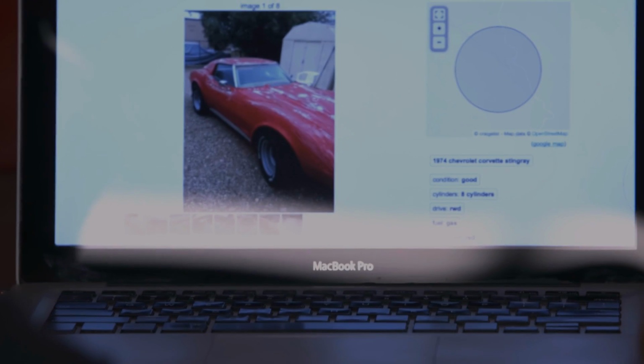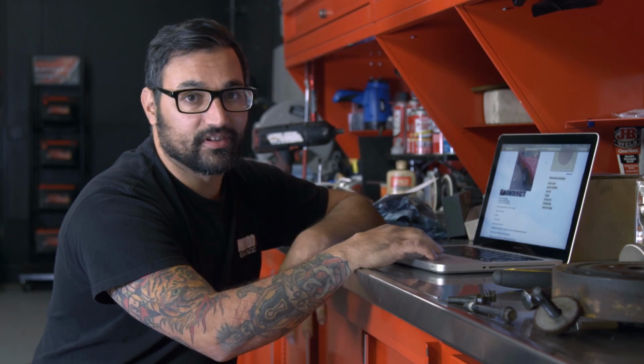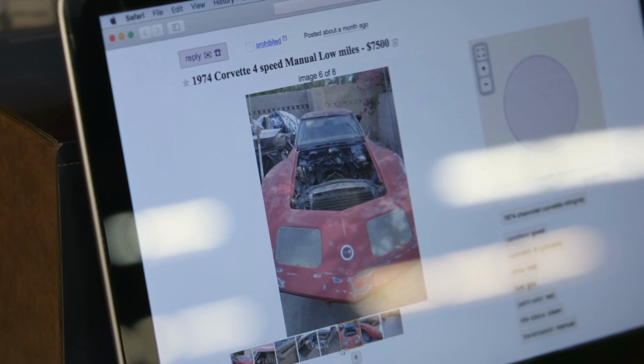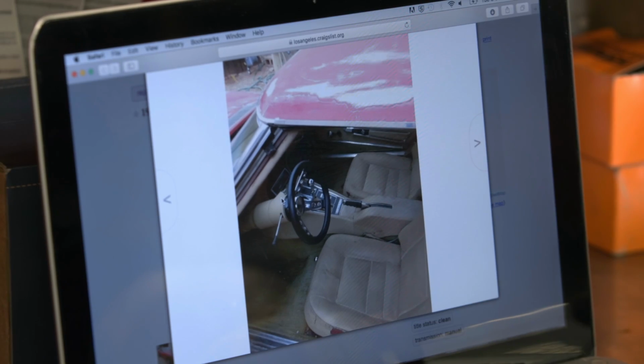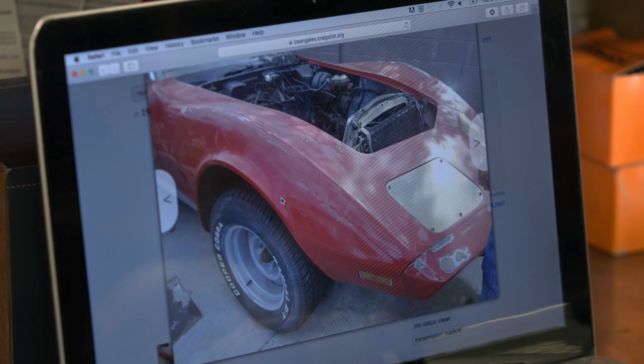So this is the car that is my favorite. It is a 1974 4-speed manual Corvette. The guy's asking 7,500 bucks, which I think is pretty high because it's got no motor, but it's a decent project for us. It is a T-top 4-speed 1974, so pre-smog car, but it's got 84,000 original miles, 411 posi, 4-speed still in the car. We're gonna get it for just about $5,000.